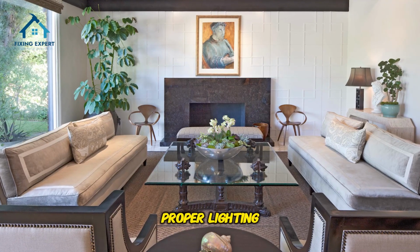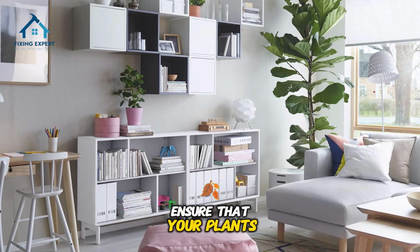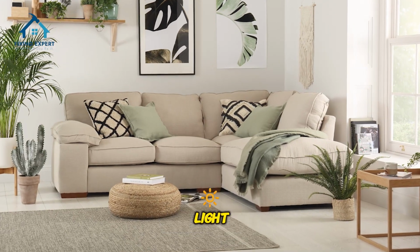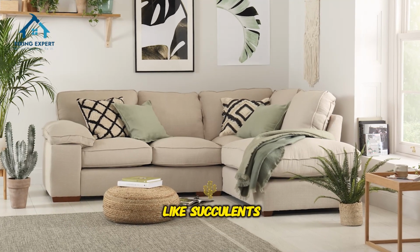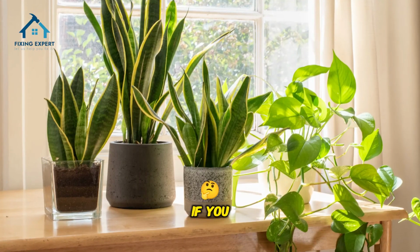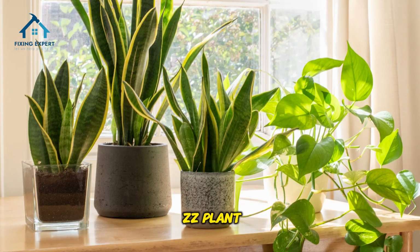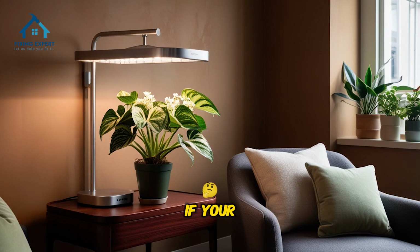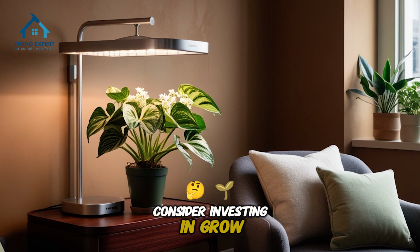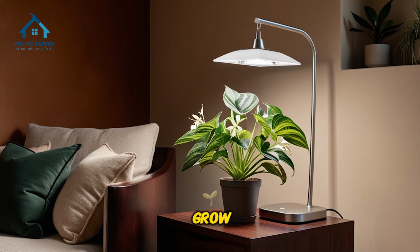Proper lighting. Light is the most important factor in plant care. Ensure that your plants are getting the right amount of light. Most plants prefer indirect light, but there are some, like succulents or cacti, that need direct sunlight to thrive. If you have low light spaces, go for plants like the snake plant or ZZ plant, which can tolerate shade. If your living room doesn't receive much natural light, consider investing in grow lights, which provide the essential spectrum of light for your plants to grow.